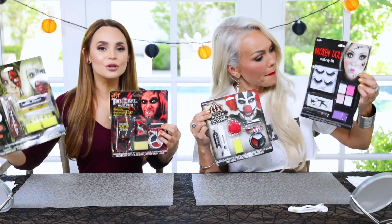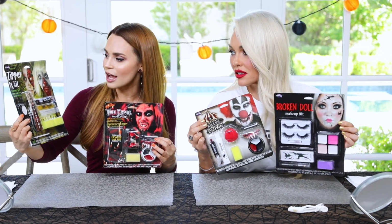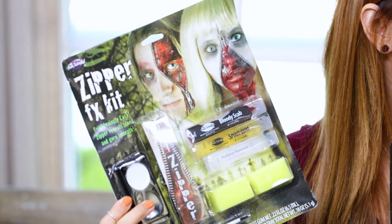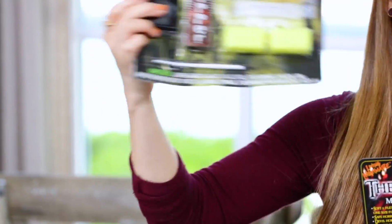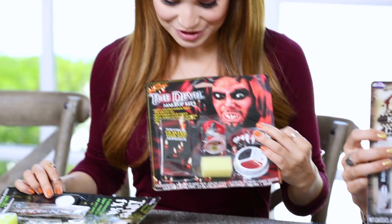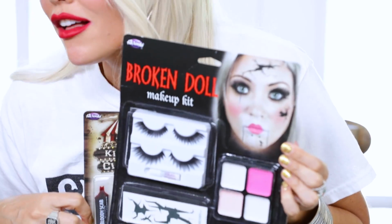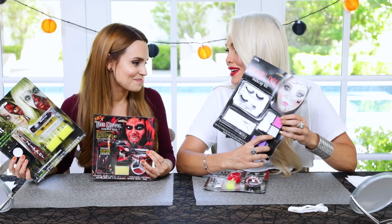This year we've got the Zipper FX kit, which I've seen a lot of on Instagram. Yeah, I feel like that's not a new one, but is new to Fun World. Yeah, this is like trending right now. I've also got the devil. And then Kandee, who do you have? I've got Killer Clown. Oh yeah. And then of course the broken doll. There's dust in my makeup already.